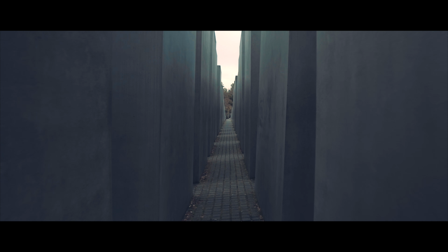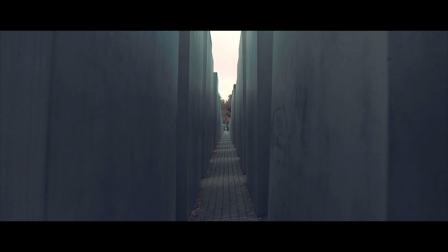Overall, I love the project, and I have the impression that it also attracts the attention of non-architects, and they like it as well.